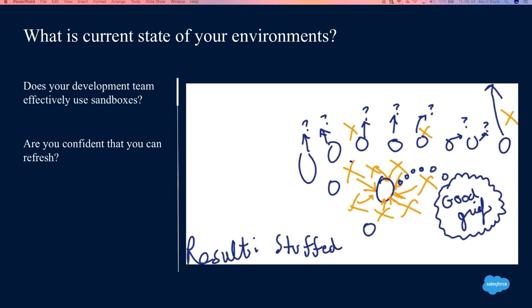Are you confident that you could refresh? People tend to have these sandboxes that they become very attached to because they're too afraid of what's in there, or if they refreshed, what they would lose.